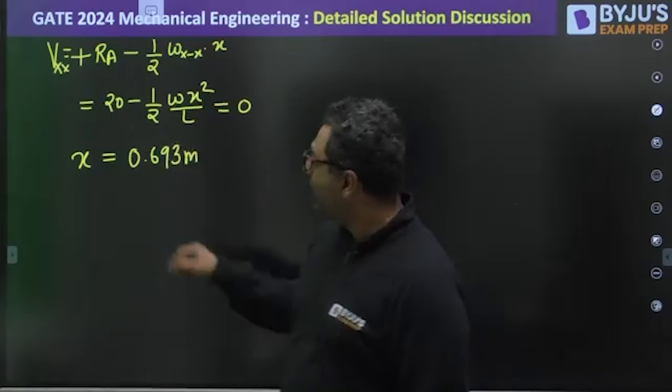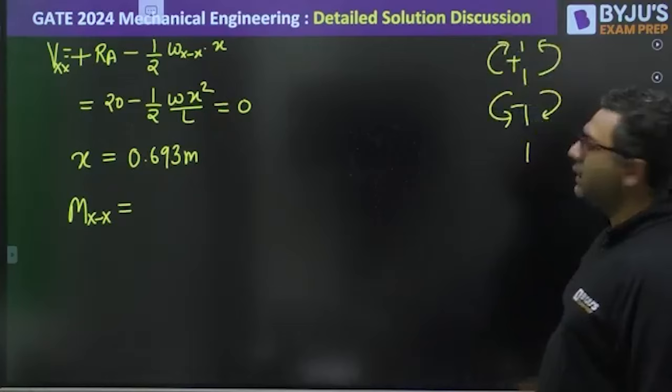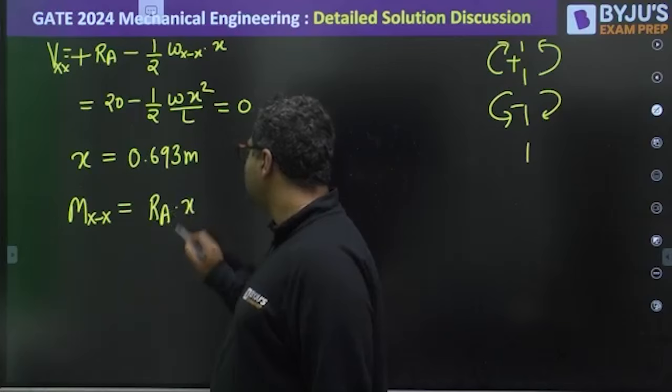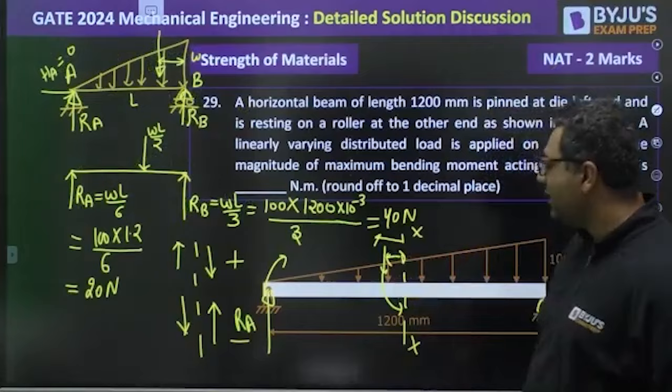When we get this, what I need to do is write down the bending moment equation. You know the sign convention for bending moment is this: sagging positive, hogging negative. So we can say that this is creating sagging and the centroid of the triangle will be creating hogging. So sagging will be RA into X minus WX square upon L, which is the area of the triangle. You know the area of the triangle will be acting at its centroid, and that will be acting at a distance of X by 3. So I would be writing here into X by 3.